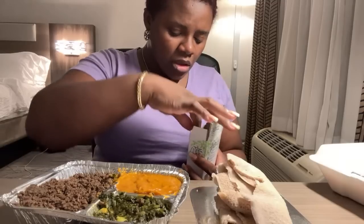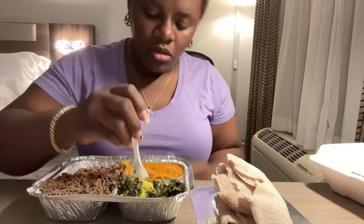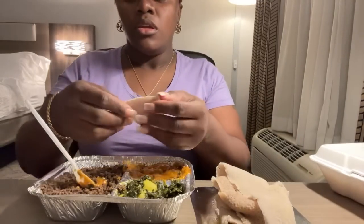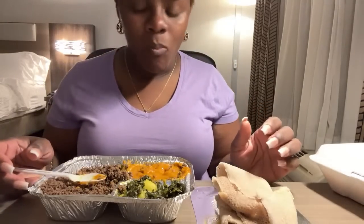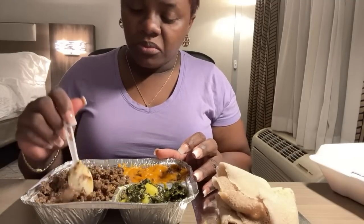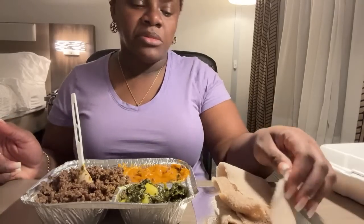I don't know if I have any spoons in here. There we go. All right, so there's the spinach and potatoes. This is the chickpeas. So they ground up their chickpeas. When I hear the word chickpeas, I think Trinidad. When you tell me chickpeas, I'm thinking of China. But I forgot, every culture is different. I'm gonna be honest, guys, it tastes good. It tastes like ground beef with spinach and a puree of some sort. I would eat this again.